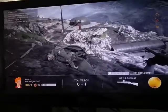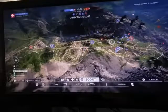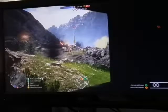Objective Butter. The guy came up behind me all by himself. Alright, let's spawn out at a better position. There we go. We have lost objective Butter. Butter was lost, but so was Alpha, or Echo. Alright, enough of that.